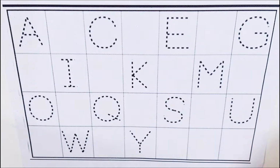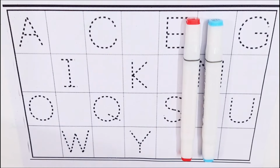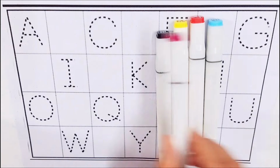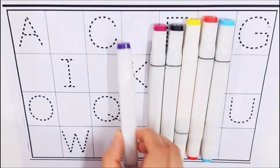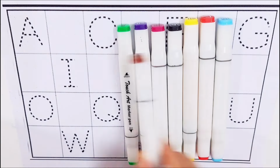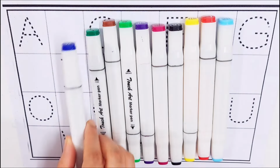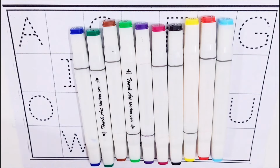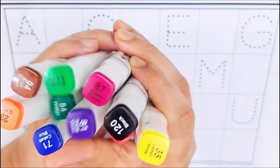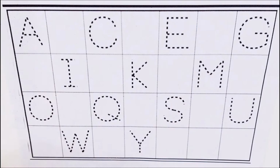Hello guys. Sky blue color. Red color. Yellow color. Black color, purple color, violet color, light green color, brown color, dark green color, dark blue color, orange color. Let's try to learn some alphabets.